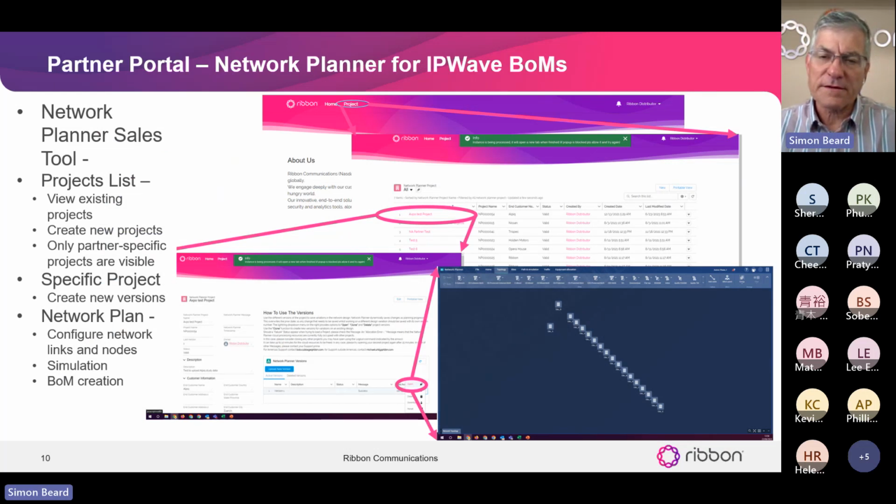For Network Planner, there is a Network Planner sales tool. So if you are looking to build projects for our IP Wave portfolio and generate bills of material and look at different scenarios, then that's the way to do it. So you hit that Network Planner sales tool. That will bring you into the home page, and then obviously you can go through the usual procedure: projects page, individual projects, and then launch the Network Planner for that specific project.